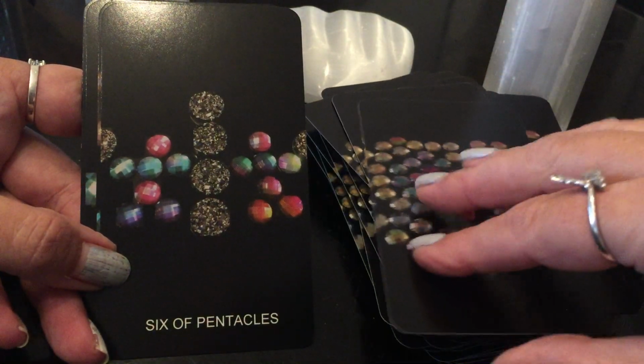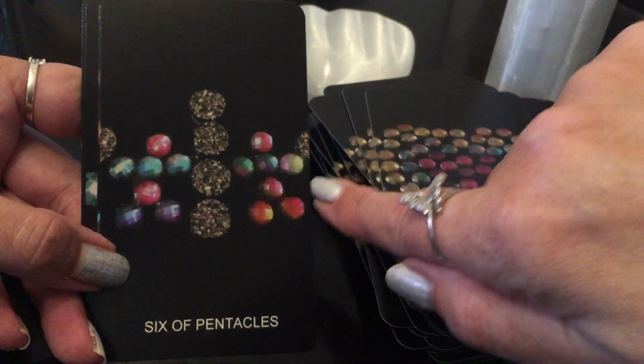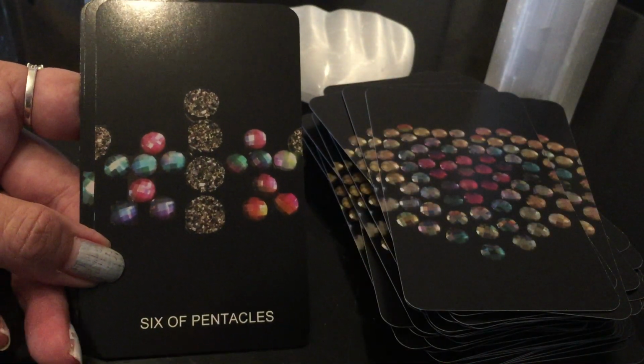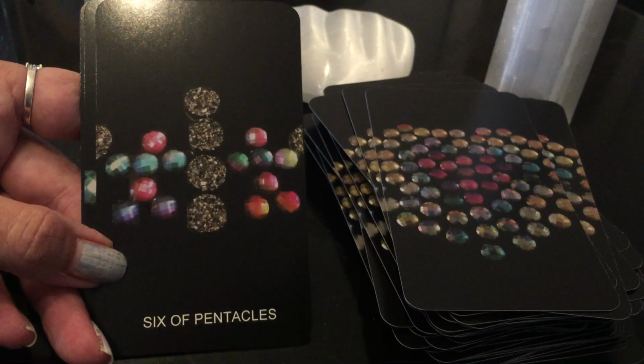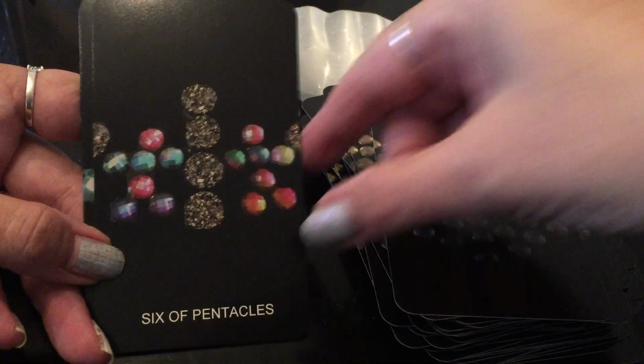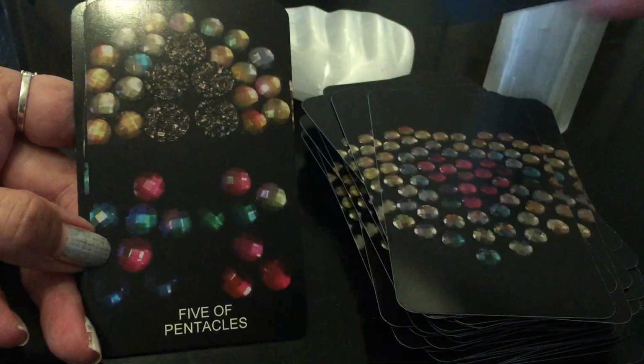Then you have the Six of Pentacles where they're sharing, giving, and taking. They each have a little pentacle that also got cut off. These pictures were so much bigger. I think I got carried away. I forgot it has to fit on a little card. But I'm happy with how they came out. So there's my little Six of Pentacles, my little people.